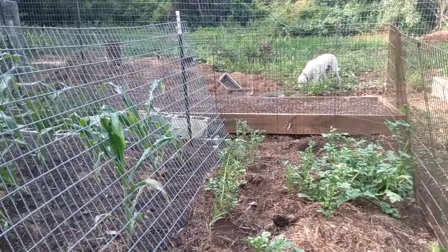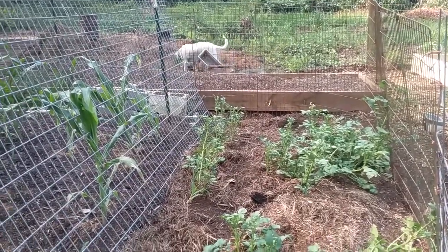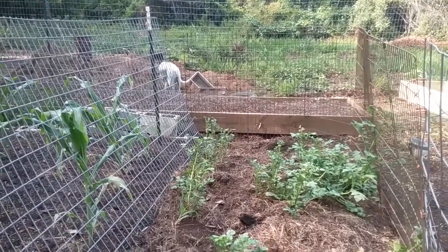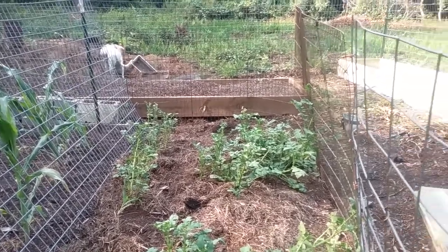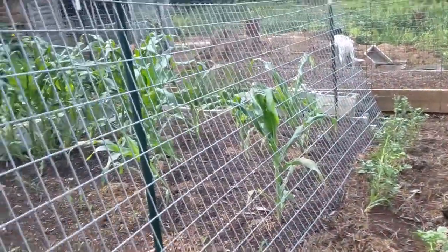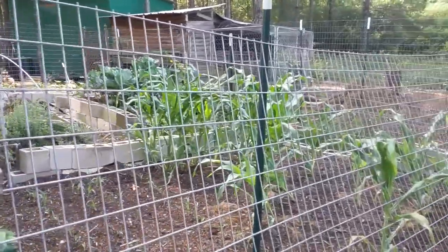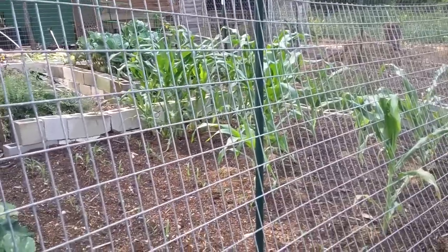So I am just doing my own philosophy, which is keep planting. Win, lose, fail, keep planting. Because at the end, you will harvest something. And that's the goal. Harvest something, learn, and move forward. And I think I've done good on the learning part. I think my garden is looking amazing this year. Last year, I think everything was dead by this time.